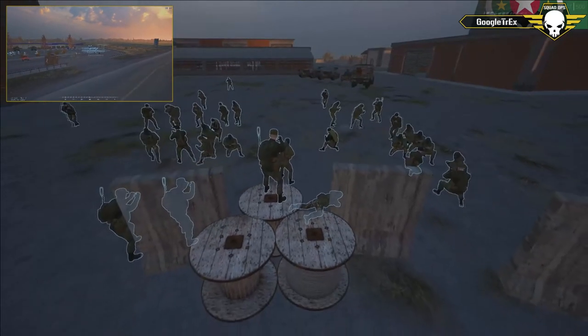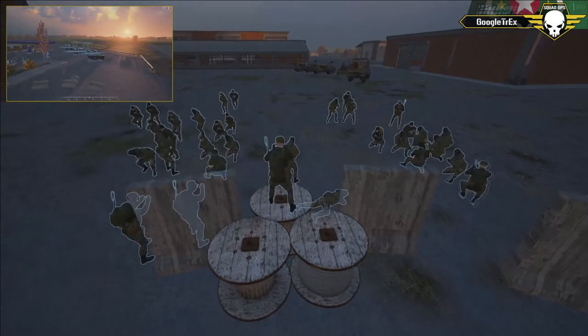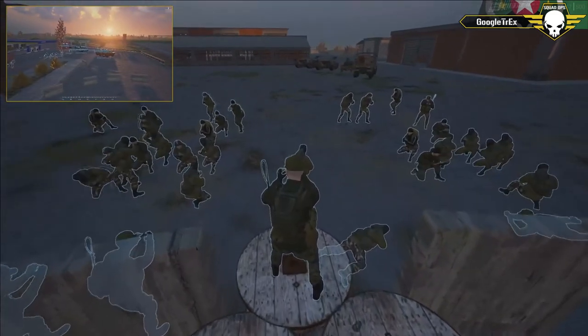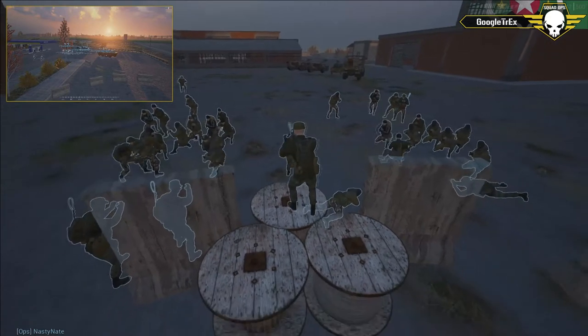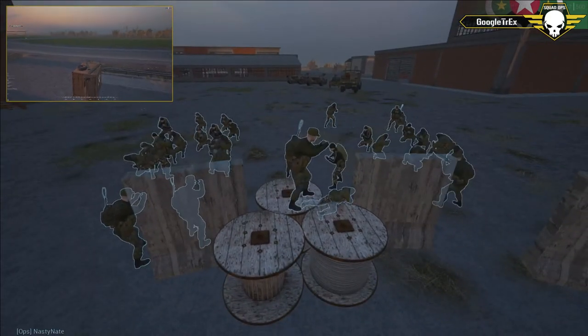And then you get the tight fighting in the villages. You get that crazy stuff inside the actual storage site where it's almost like urban combat with multiple layers and people. It's so cool.